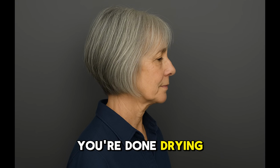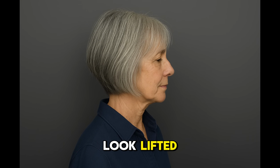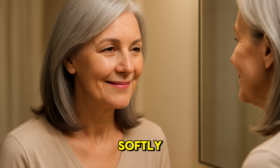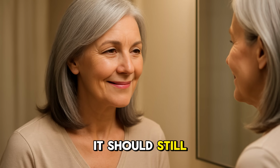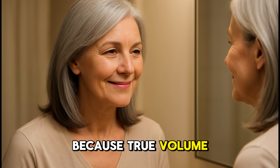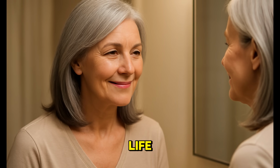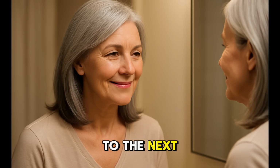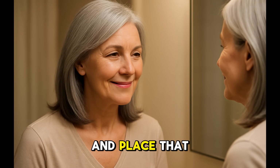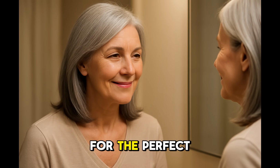By the time you're done drying, you should already start to see a difference. The crown should look lifted, the sides should frame your face softly, and the hair should feel light, not weighed down or sticky. And most importantly, it should still move, because true volume isn't stiff. It's soft, touchable, and full of life. So now that we've dried your hair the right way, let's move on to the next step, where we shape and place that volume even more precisely by controlling the sides and the back for the perfect silhouette.